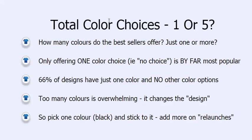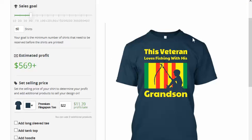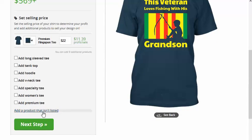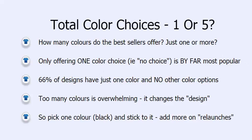The next question is, how many color choices do we give the customer? Do we give them one color choice? In other words, you have to get it in black, there are no other colors, or do we give them multiple color choices? In other words, when we are on this page here and we've chosen our initial design, do we then add other designs here? So do we go and add another t-shirt and do it in blue, add another one and do it in red, and add another one and do it in yellow, or do we just provide this one color?